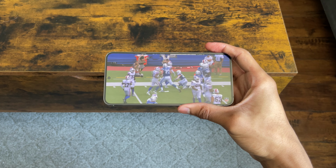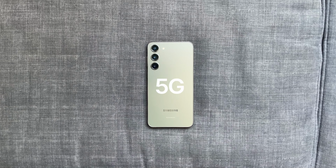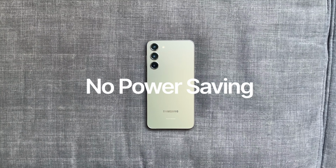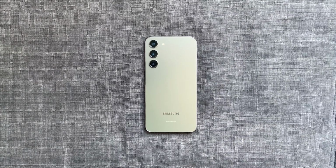Some days my phone would be even higher, but that was when I used less power heavy apps. I didn't cut any corners, I had 5G on the whole time, I rarely used power saving mode, and my brightness was on medium to high. So you can get better results if you do the opposite of what I did.